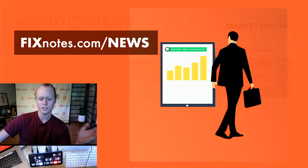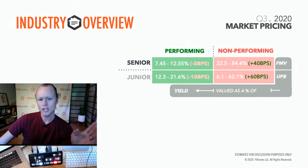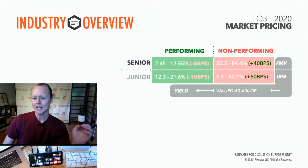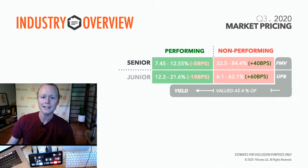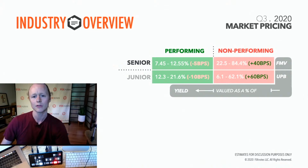But until we get there, let's talk about pricing real briefly. Market pricing in the third quarter hasn't changed much yet. I've been saying this for the last 4 episodes, I think now. But in general, performing loans are priced based on yield. Non-performing loans are priced as a percentage, a discount to unpaid principal balance or fair market value. In senior liens, we price based on fair market value because first position loans are much more likely to resolve through a foreclosure event or some real estate transaction, whereas second liens are more often resolved through the borrower. So those are priced based on the unpaid principal balance. And you'll see that over here on the left side: fair market value for senior, UPB for junior.